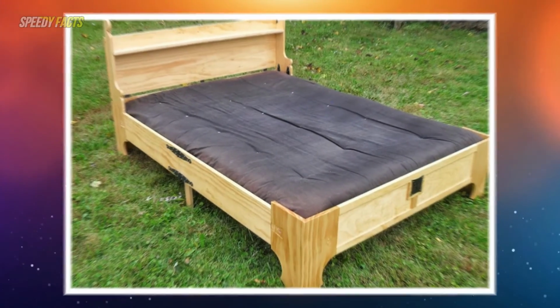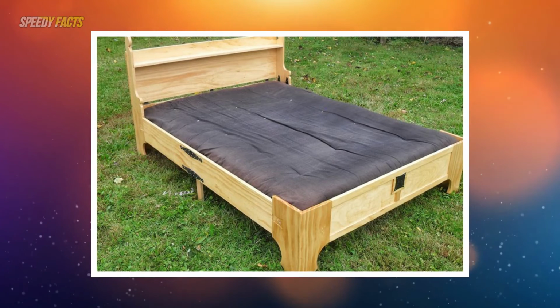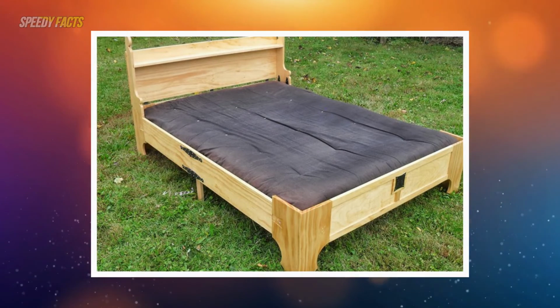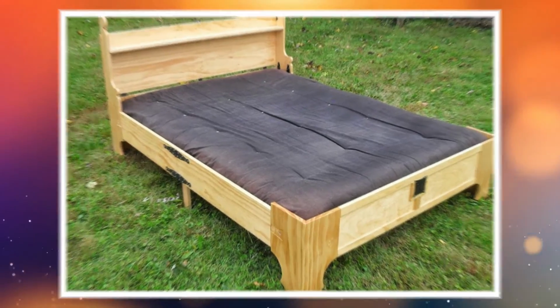In the picture above, you can see the end result. Doesn't that look comfortable? This is not at all what we expected when we found the box in the yard, but it still makes us very happy. It might not have been a treasure. It will sure come in handy.